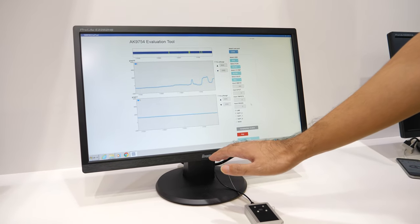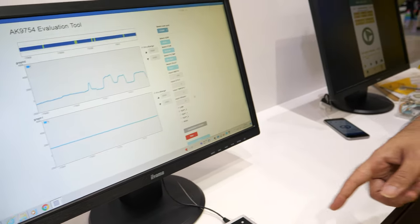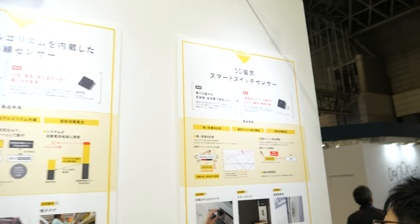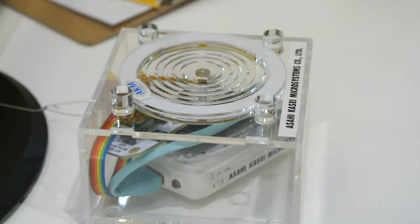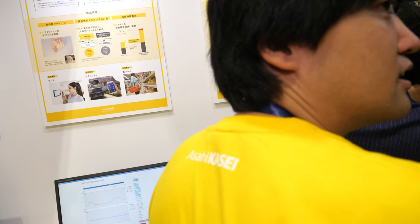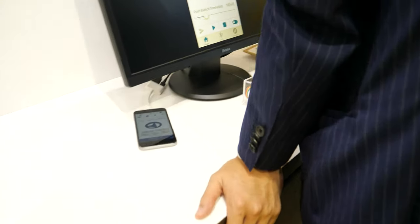That is a signal. This way. Nice. Can detect human coming. Nice. The last one is a 3D sensor. Three axes in one sensor. Three axes what? Three axes is XYZ axis, magnetic field, can detect. Yeah. Is the demo working? Yes. Can you show?